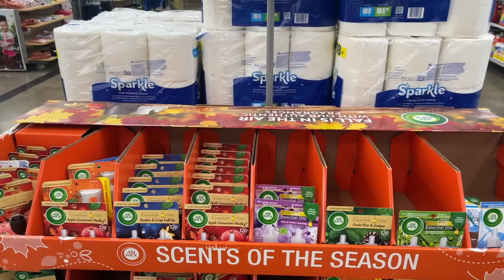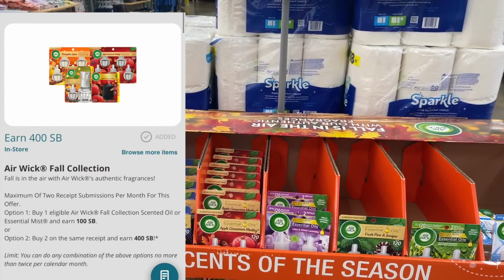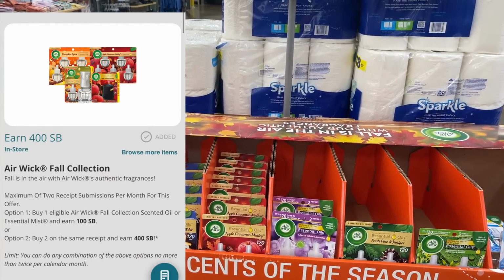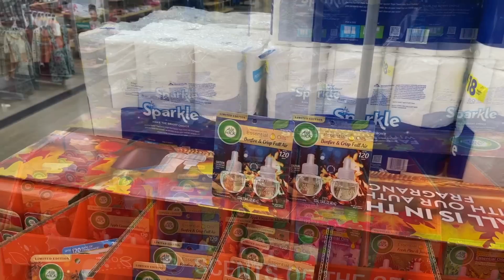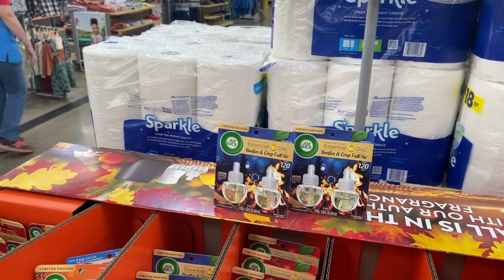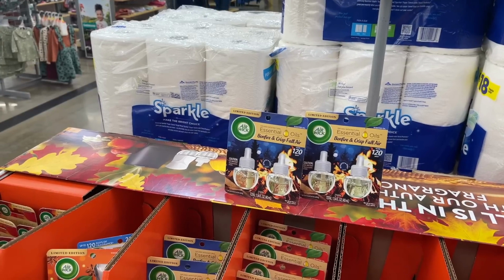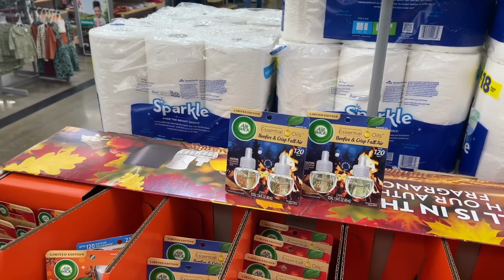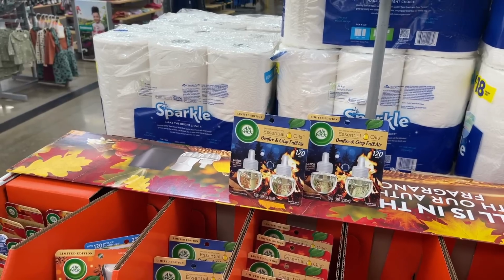So we got a brand new Swagbucks rebate for $4 in cash back when you buy 2. And I also have $3 back on Ibotta and $3 back on the Coupons app. So 2 of these are $10.96. We got $4 coming back from Swagbucks, $3 coming back from Ibotta, and then we also have $3 coming back from the Coupons app. Gonna make this 96 cents for both.